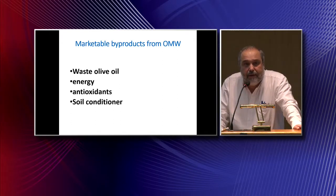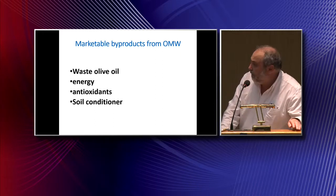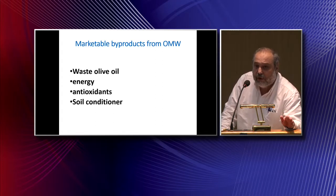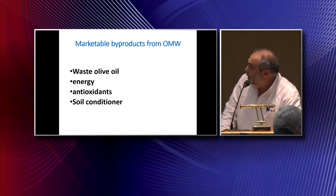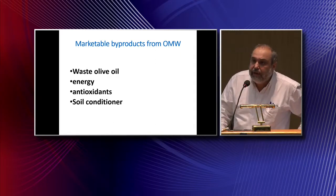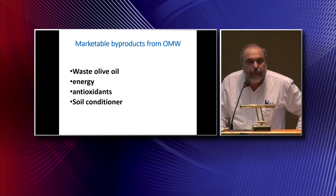In parallel, there are many marketable and important elements in the wastewaters of olive oil. In the wastewater, there is 1.5% olive oil that remains after the extraction process. Of course, there is bioenergy, because there is a large amount of biodegradable carbon. Also, there are antioxidants. They are important chemicals, very important in the recent period, as everybody tries to extract antioxidants from agricultural byproducts.